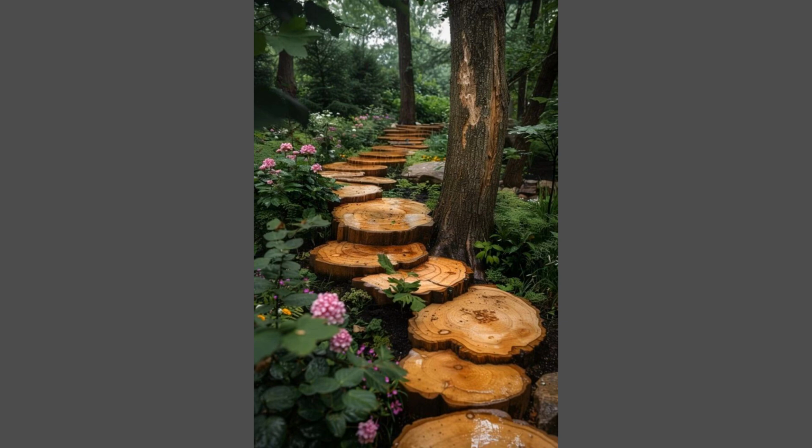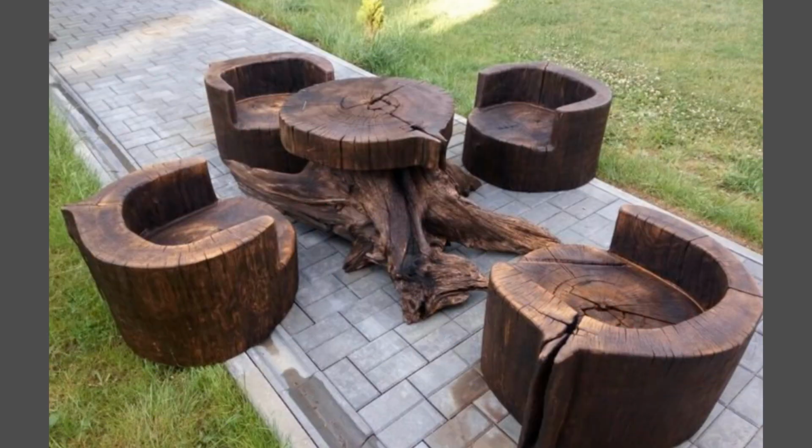Crafted with attention to natural contours, they offer shelter and food to wildlife while becoming part of the garden's design language. In modern office setups, tree stumps find their place as minimalist laptop stands, footrests, or side tables.